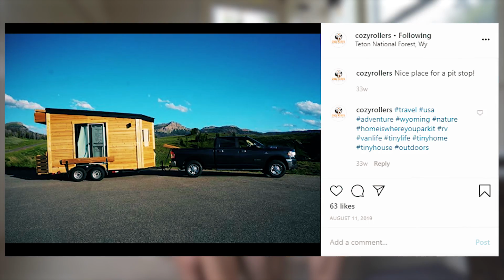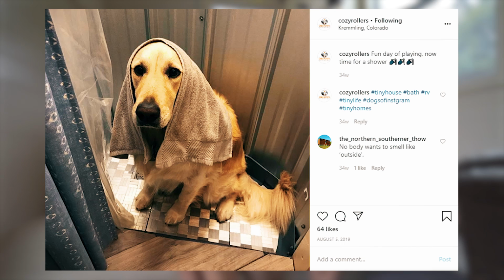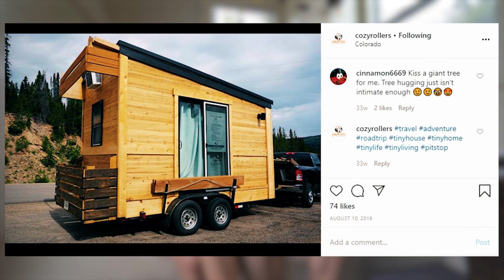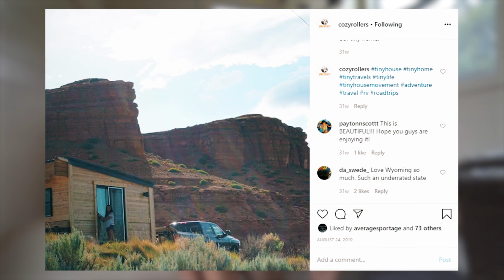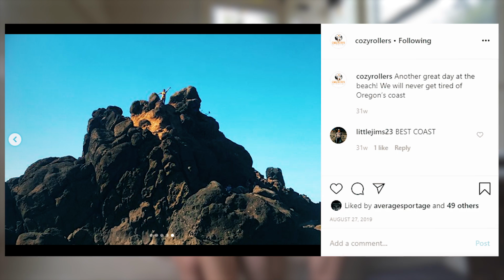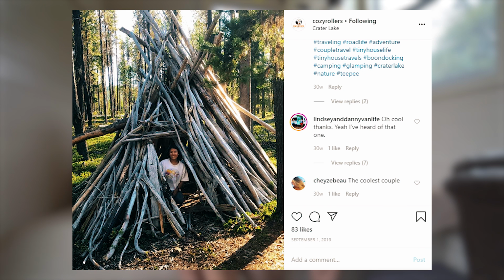We love it. There's plenty of room for everybody in here. So we're hoping to just be able to do it for as long as possible. Yeah, travel while we're young. If we one day start a family, then we'll probably have to upgrade. But for the time being, it's just us two and our dog Aspen, and plenty of room for us.